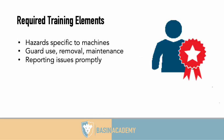And then training. For some machinery, training is pretty simple. Let's take a drill, for example. You don't need to take a 3-day course on how to use an impact drill, but some sort of verification that the individual does know how to safely use the drill isn't a bad idea, particularly in today's climate. Guard use, removal, and maintenance need to be trained, and people need to understand, particularly if they're considered qualified in that equipment or perform maintenance on it. And then if there's an issue, it just gets reported promptly.